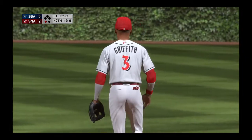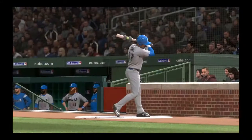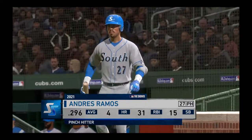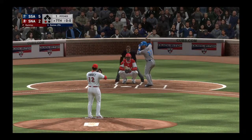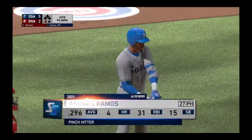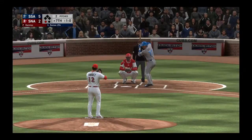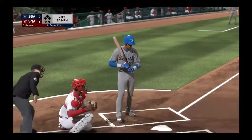Now batting, the first baseman, Jim Dobbs. Andres Ramos will move into the on-deck circle now to try to get something started here with 1 gone in the inning. Andres Ramos. Now a fastball a bit too low here. It's ball 1. The 1-0 is laid off for ball 2.